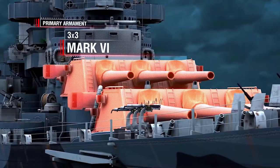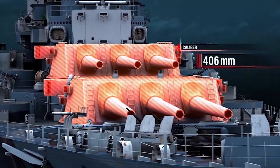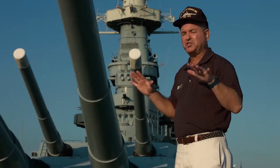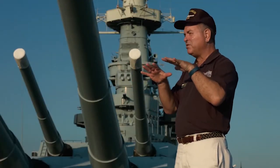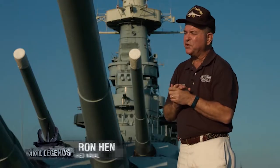Armament. Primary armament: 9 Mark VI guns with a caliber of 406 millimeters installed in 3 triple turrets. The whole ship was designed to be a stable firing platform for these guns. These guns could fire every 30 seconds.